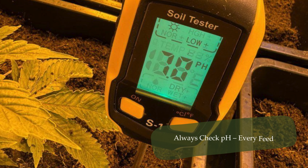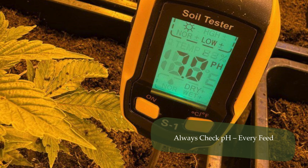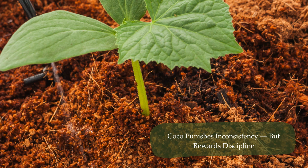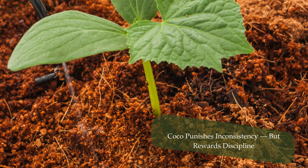Third, skipping pH control. Even if you're feeding the right nutrients, if the pH is off, your plant can't absorb them. Always check every time you mix. Remember, the problems you see today likely started days ago in the root zone. Cocoa is a fast feedback system, but it also punishes inconsistency.